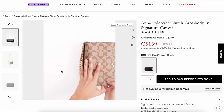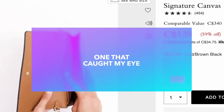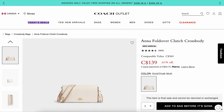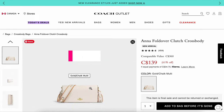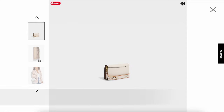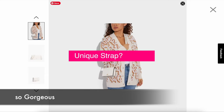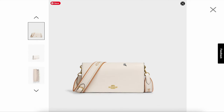It's priced at $139. But to be honest, there's one particular one that really caught my eye, and it's this Anna Foldover Clutch that's priced at $139. When I first looked at it, I thought, this looks like a Coach boutique handbag. It does not look like a Coach Outlet one. It's just so gorgeous. Maybe it's the strap that it comes with, but I think it just looks really fun to have in your collection.